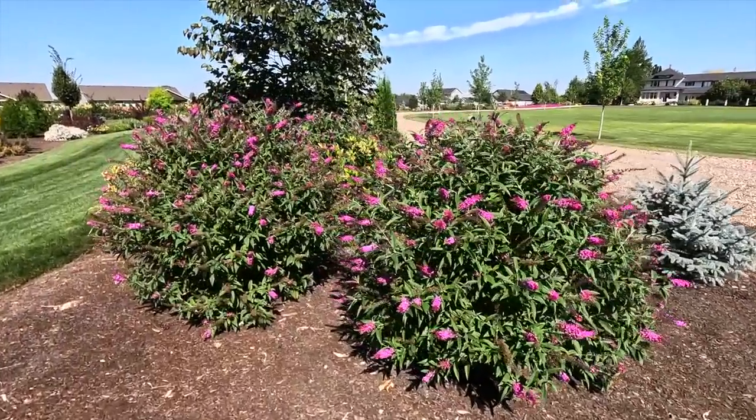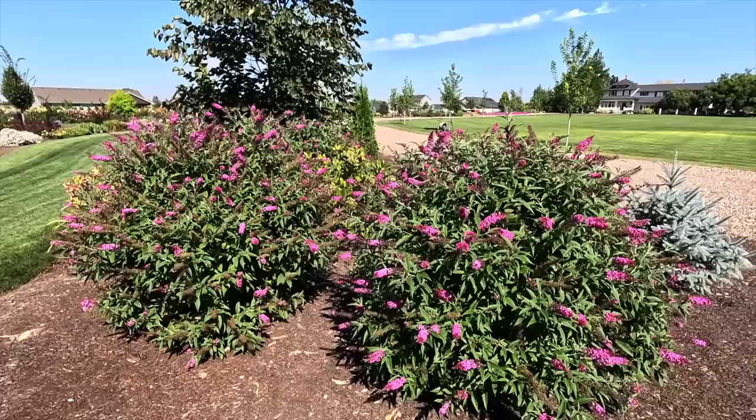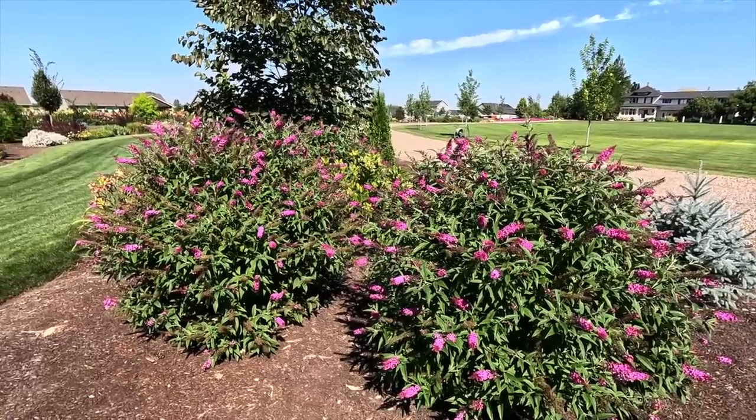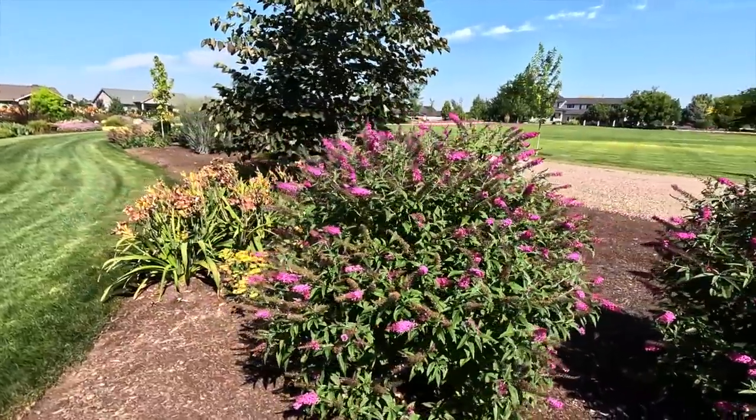You guys, these were all the way down to the ground this spring. We had to cut them all the way back. Now look at them. They're gorgeous. And they're at a level where you can see the whole plant. They're nice and dense. Oh, so pretty.